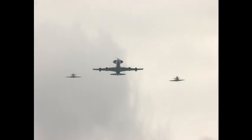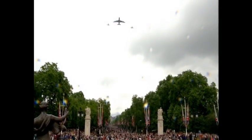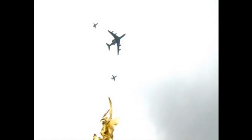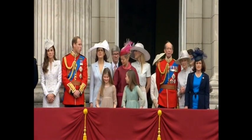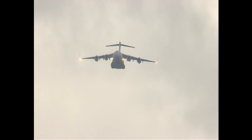Plenty of wonderful things to take photos of, as the I-Star transport, the Sentry E3D, the eyes and ears of the RAF, flown by 8 Squadron out of RAF Waddington. Flanking it are 2 HS-125s from RAF Northolt.